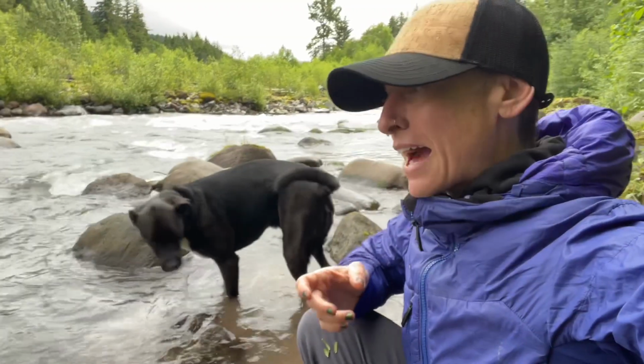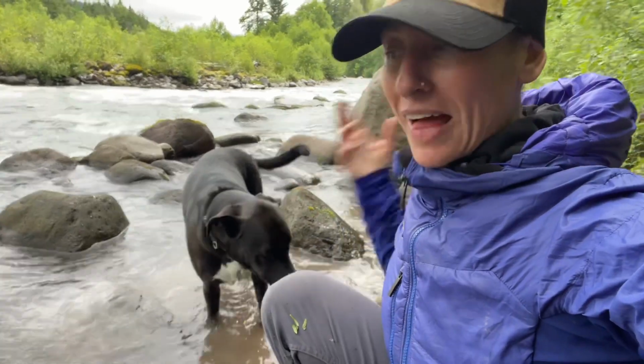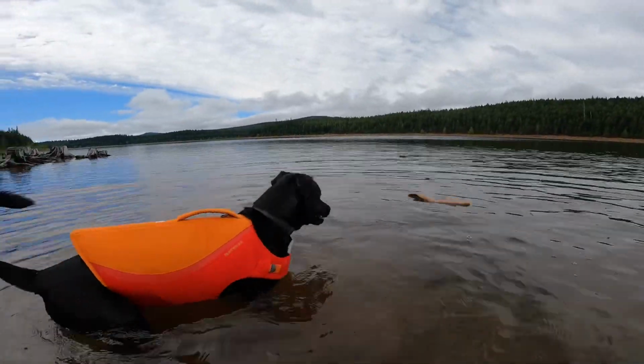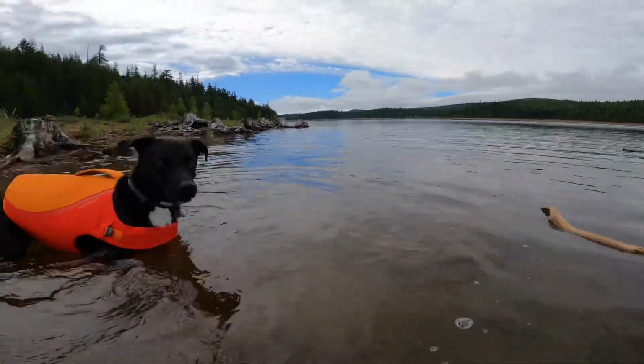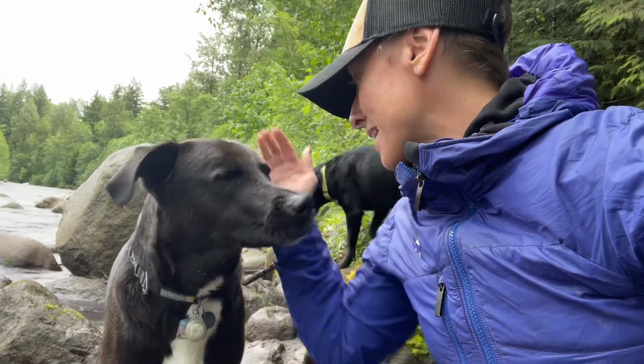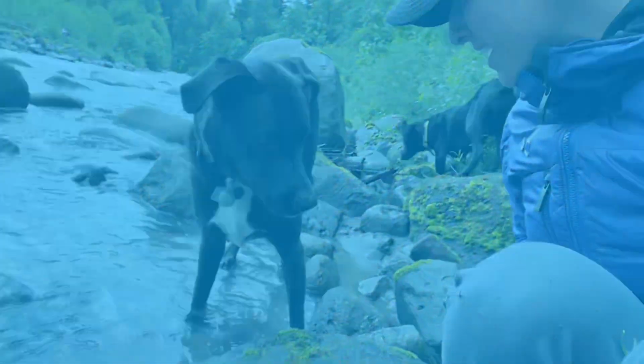We're first gonna look at a clip of Finn going into the water and doing his classic thing of not wanting to go any deeper. Go get it. Maybe this looks familiar and this is what your dog does. But don't worry one bit about Finn, because by the end of this video, he's gonna be swimming all by himself. Right, Finn? All right, so it's time to take it up a notch.